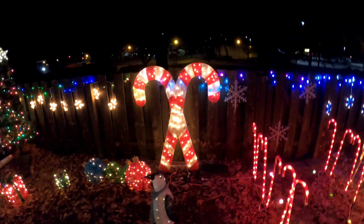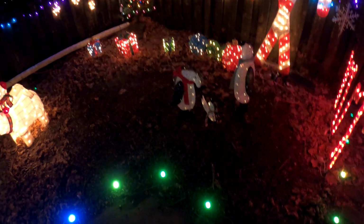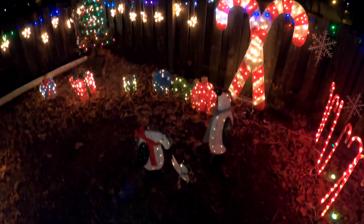Another really great Meyer find was this giant candy cane thing. Love him. Penguins, they were brighter. They're battery, so you know the batteries don't last that long. They've been going for about a month now, maybe 3 weeks. They got put out a little late, so their batteries are almost dead, but that's all right.